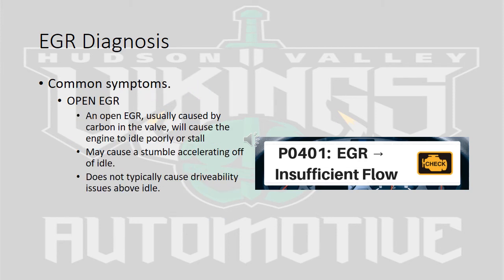If we have carbon built up on the EGR valve and it's preventing the EGR valve from fully closing, we're going to have exhaust gases flowing into the intake manifold at idle, low RPMs, and this is going to cause a stumble. This is going to cause rough idle, might cause a no start or a hard start condition.